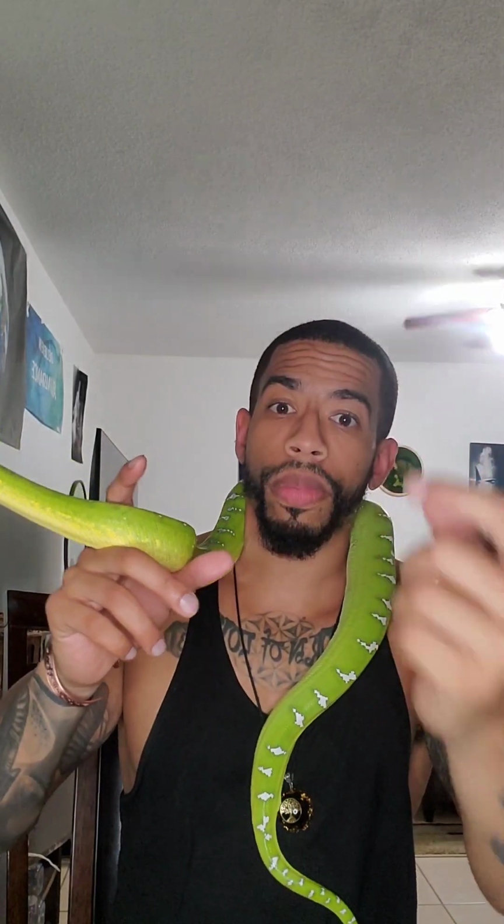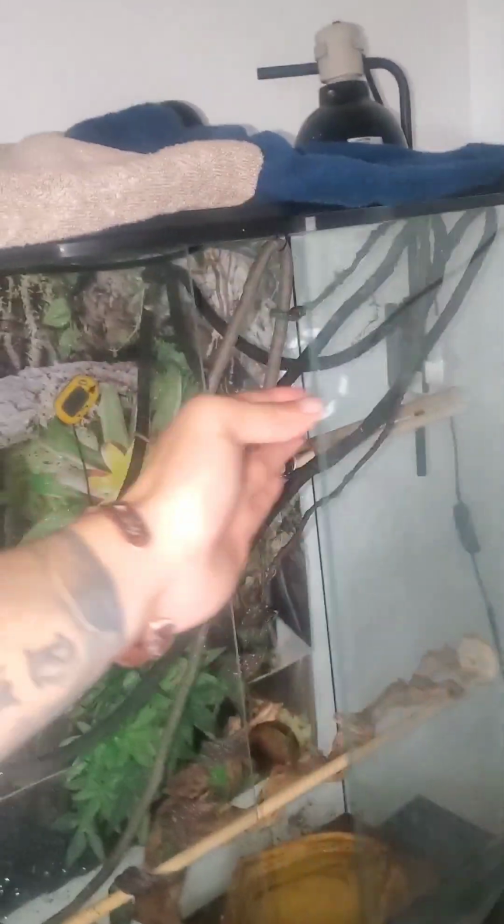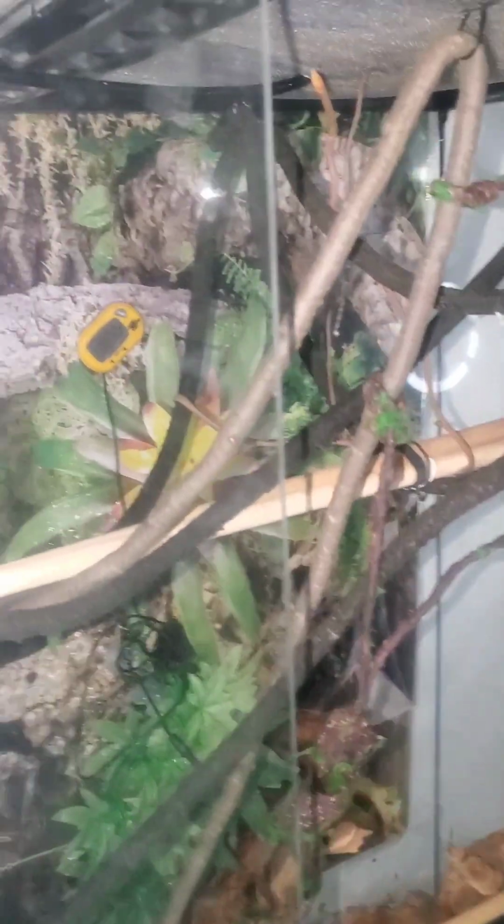So I just opened up my terrarium. Let me show you guys. I just opened this up and she came out by herself. She's right here hanging off my neck. And she just came out. So what I do is I have a little sprinkler that I attach to the top of the screen right there. Let me see if she'll go back in so I can show you guys.